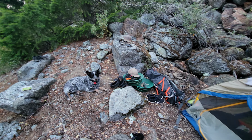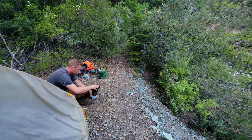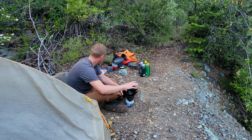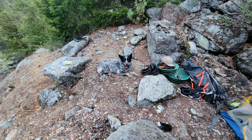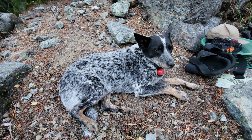All right, back at camp. This is our setup. We're right on the edge of the river here. Scott's getting ready to make some dinner. We got spaghetti and meat sauce tonight. And Mila is a very sleepy girl today. She's had a long day, huh, Mila?